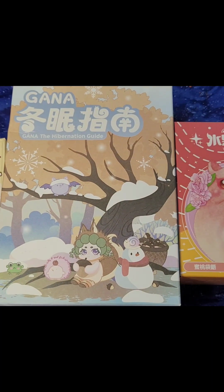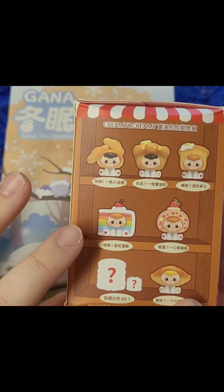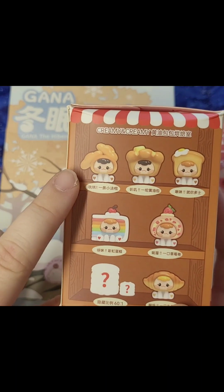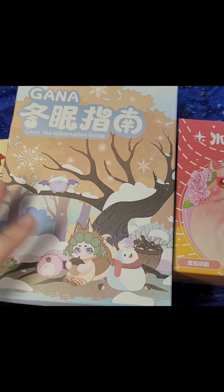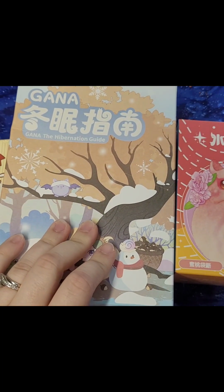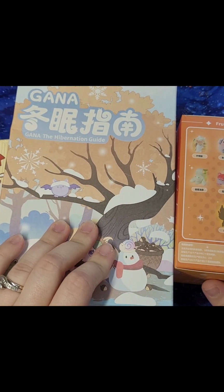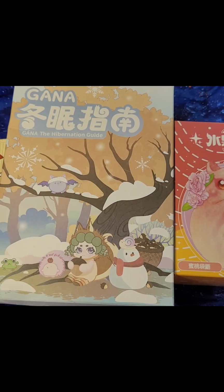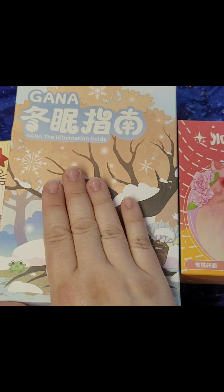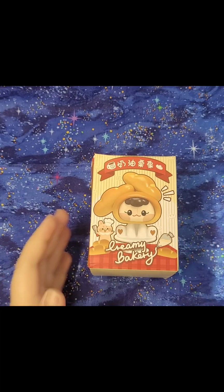And then I have this Dreamy Bakery set, which I saw somebody open, and oh my gosh, are they cute. I really, really want this one, and I really want that bunny. As soon as I saw the bunny on the cover, I was like, I gotta have it. I was hoping it was going to be a bunch of these little guys, but it's a bunch of different ones, and there are some very cute ones in here. We'll obviously save the biggest one for last and start with the smallest one first. Okay, so here is Dreamy Bakery.